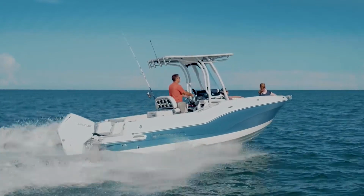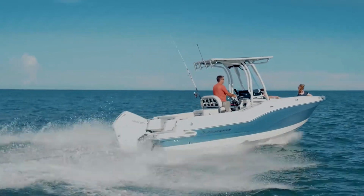Now, often we're asked, what kind of performance can we expect with this boat? With a 200, it's a 46, 47 mile an hour boat. With a 225, it's a 47, 48 mile an hour boat. And with a 250, you're probably looking at about a 51 mile an hour boat. Time to plane in every instance is 3.5 to 3.7 seconds.